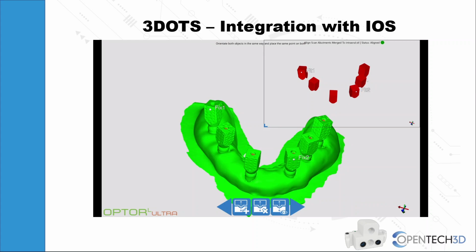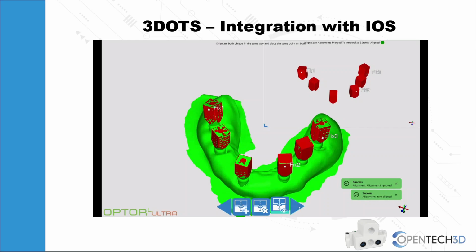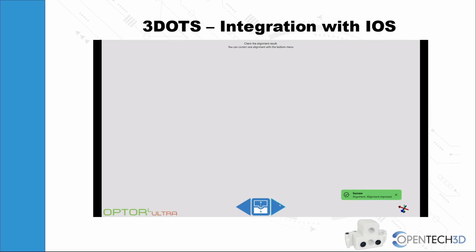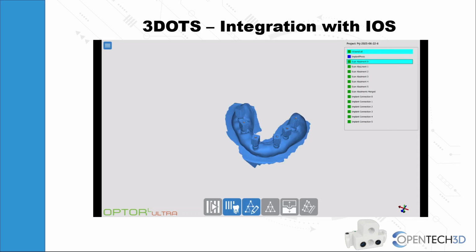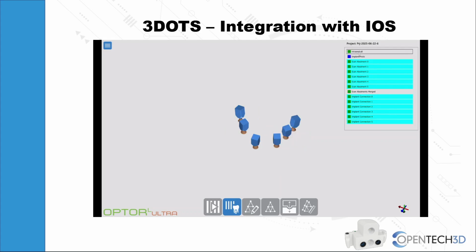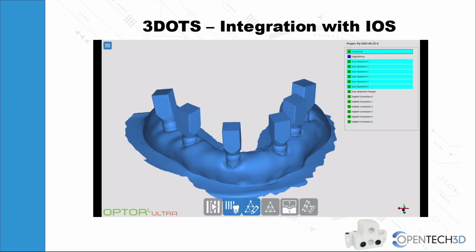We move all together the 6 red implant positions, which are those provided by photogrammetry, on the scan provided by the intraoral camera. We have achieved the alignment, so we find that our 6 positions coming from photogrammetry are now perfectly aligned with the tissue that come from the intraoral camera. And then we could do everything with the other data coming from the intraoral camera. We virtually build the patient's mouth.